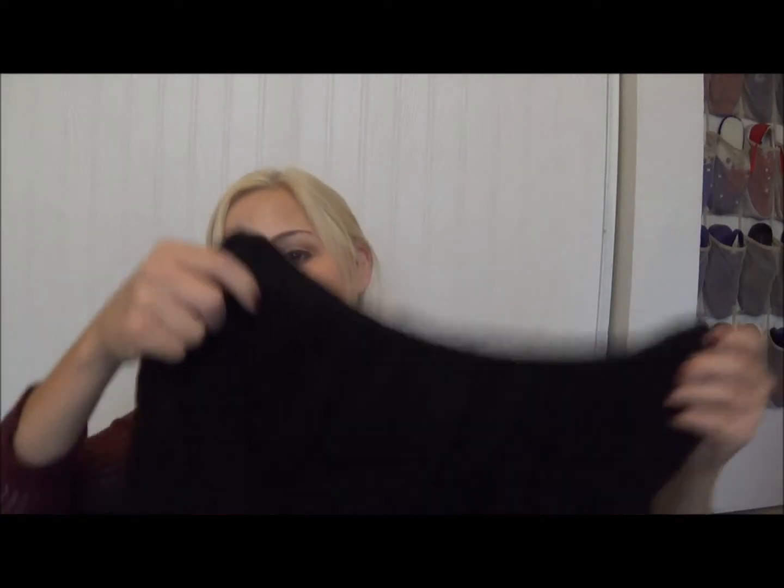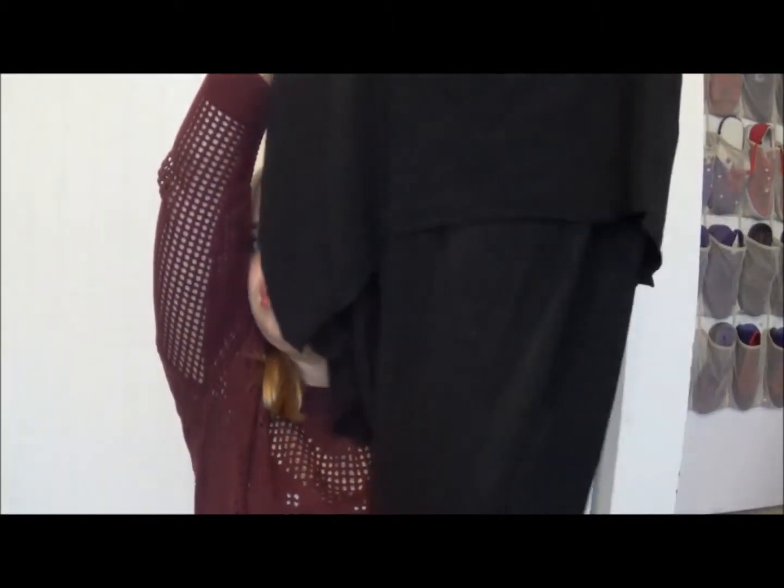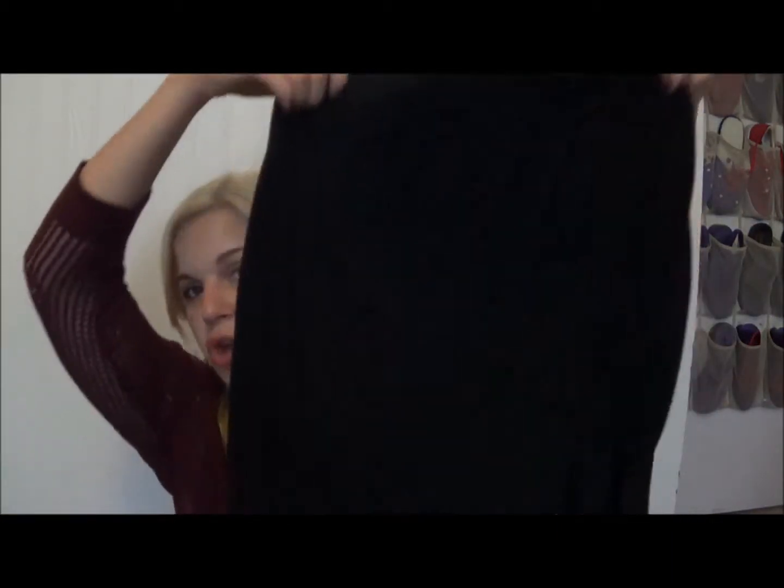Moving on to fashion. I have a fashion favorite this month. Oh boy, that never happens, right guys? It's just this skirt that I picked up at work at American Eagle. It's black, and it's a high-low. Just so you can get an idea of what this looks like, because it's kind of hard to judge by me just holding it up, I have an Instagram picture that I will insert right here.